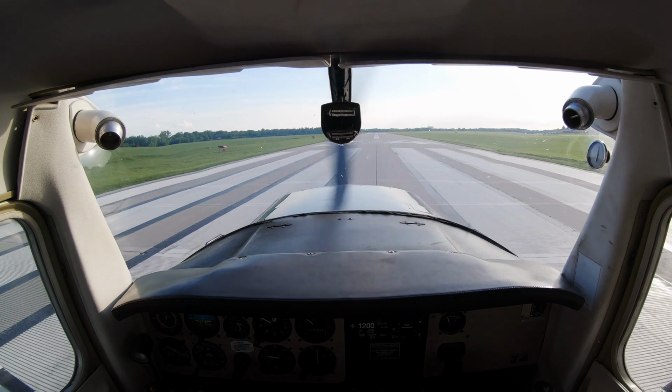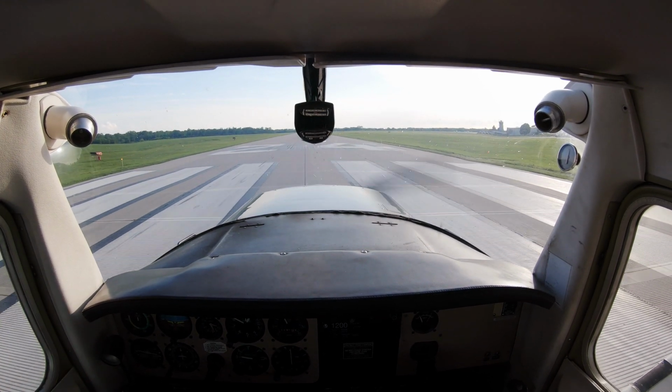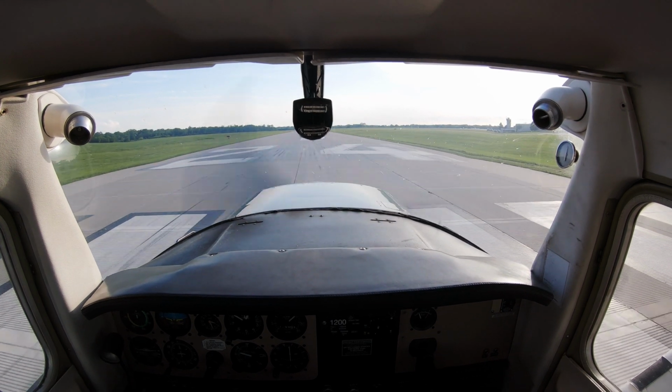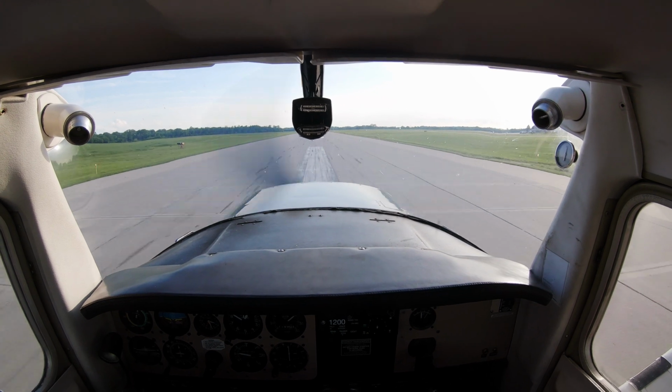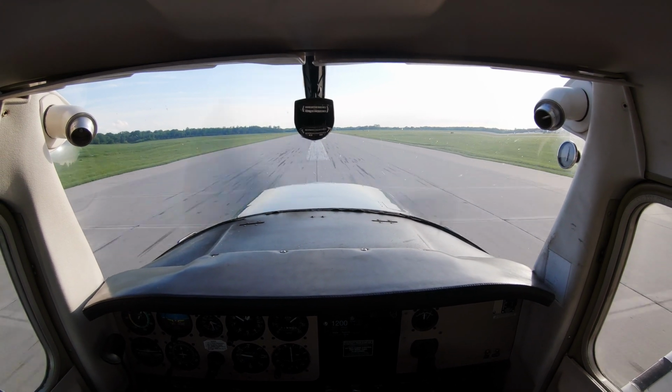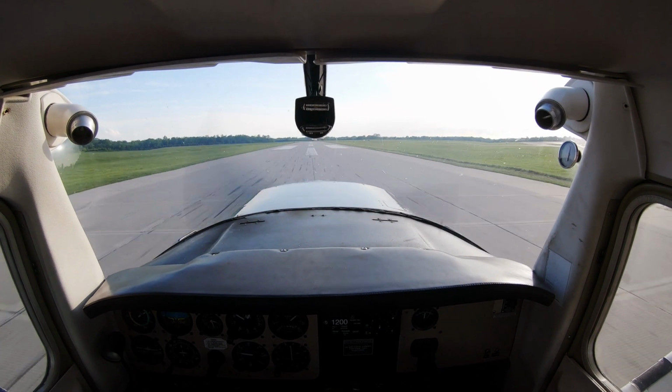Two four. Here we go, heels to the floor, power set. Thermometer is green, airspeed's alive. 50 knots. Rotate.